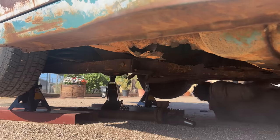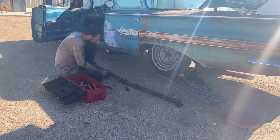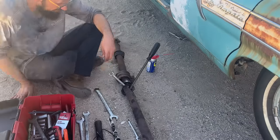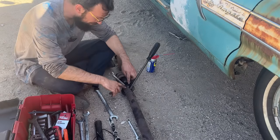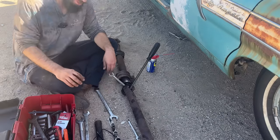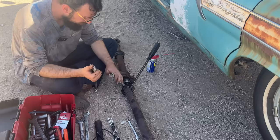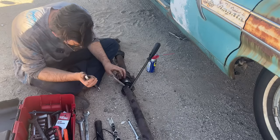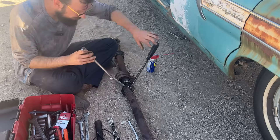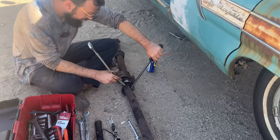There she blows. So here's the carrier bearing, or what's left of it. It's completely gone. I know it's hard to see, but these drive shafts come apart with a bolt. There's a bolt literally in the middle of this U-joint right here that you have to loosen. And pro tip, if you ever are using a wrench and you need more leverage on that wrench, take a bigger wrench, put it in the open end, and there you go. You got more leverage. So let's play a game of, will this round off?